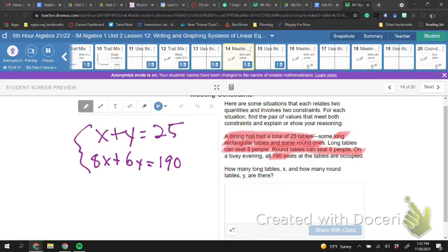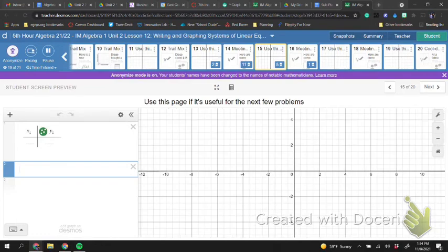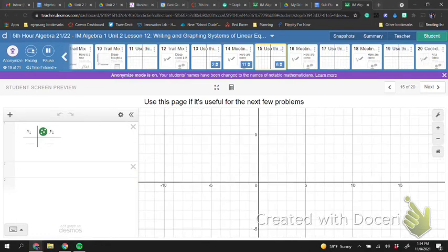All right, is everybody good with our 2 constraints here? We need a total of 25 tables, and we need exactly 190 people. So next we're going to graph these. All right, and then we're going to use the graph to answer the next question. How many of each table? So I need a total of 25 tables we established. And I need 8 per long plus 6 per short to total 190.